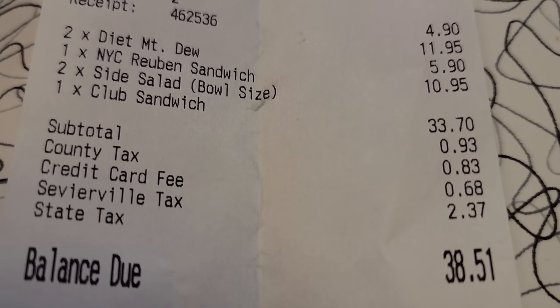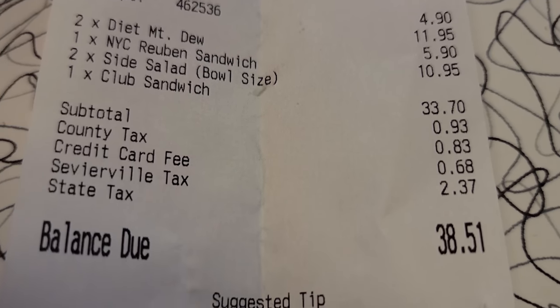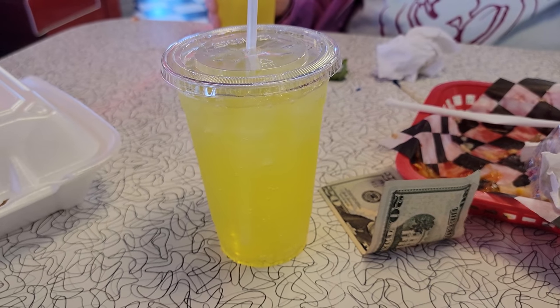We had two Mountain Dews, a New York Reuben, two side salads, one club sandwich, and our total came out to $38.51. I like it when they give us to-go cups. Someone just went by and I don't know what that was.